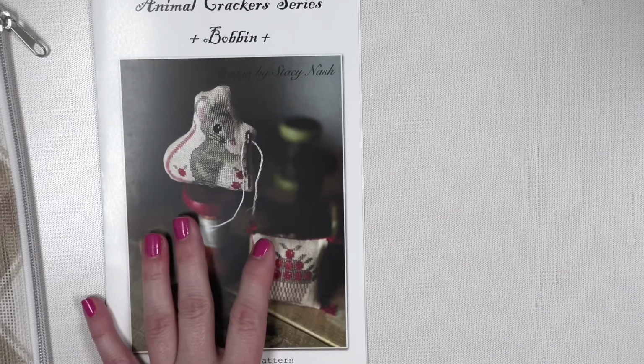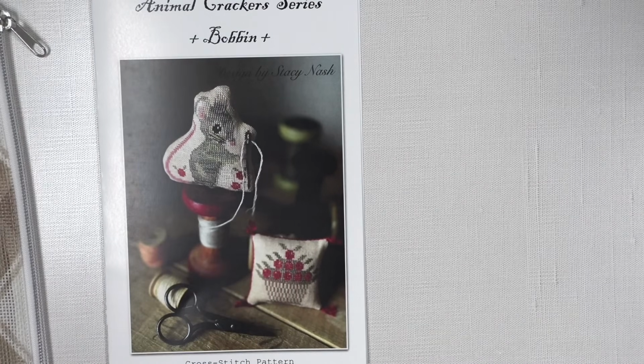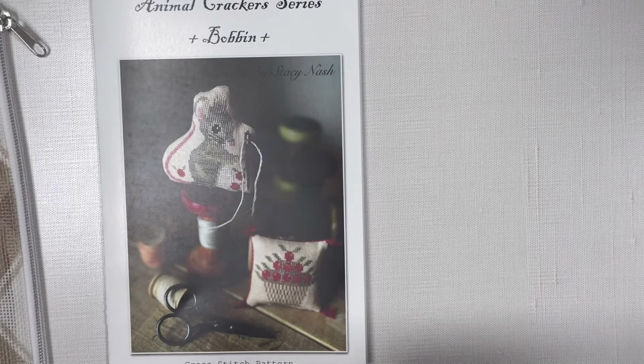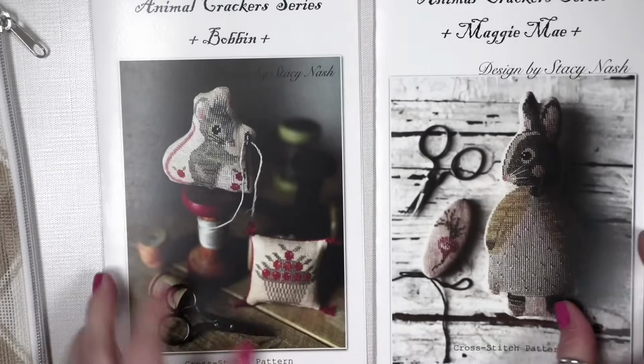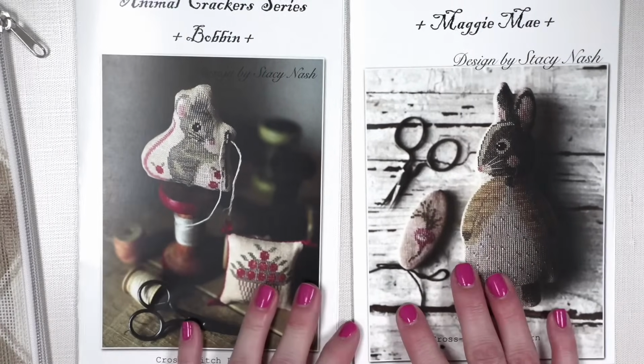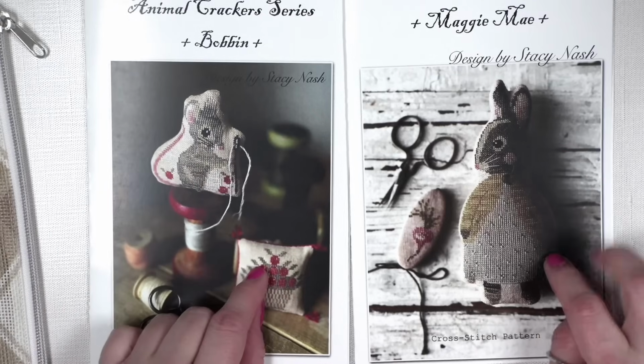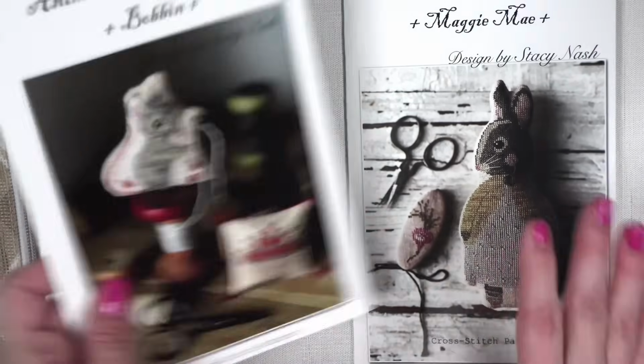From Stacy Nash, had to have these because I made that bunny from With Thy Needle and Thread. I knew that I could do these. So I got her Animal Crackers bobbin, which is this darling little mouse. And I got Maggie May, which is the bunny. And I will definitely have to do her for next year. That's a lot of full coverage stitching, y'all, but oh my word, these are so cute.